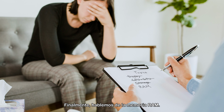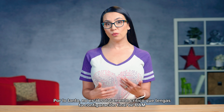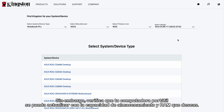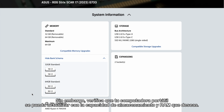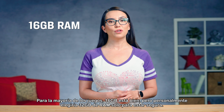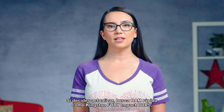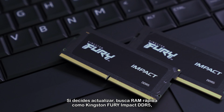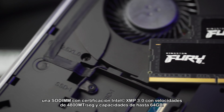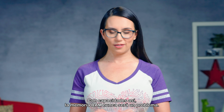Finally, let's discuss RAM. Sometimes laptop RAM can also be upgraded at a later date, so it's not absolutely critical that you have your final RAM configuration when you're purchasing your new machine. However, please double check that your laptop can be upgraded with the storage and RAM capacity that you desire. For most games, 16 gigabytes is fine, but I personally would go with 32 gigabytes of RAM just to be safe. If you do decide to upgrade, look for fast RAM, such as the Kingston Fury Impact DDR5, an Intel XMP 3.0 certified SO-DIMM with speeds of 4,800 megatransfers per second and capacities up to 64 gigabytes. With capacities like that, RAM will never be an issue.